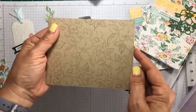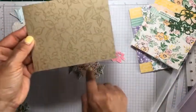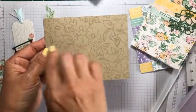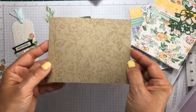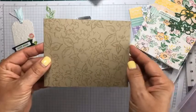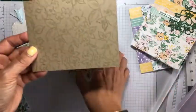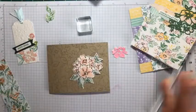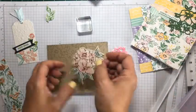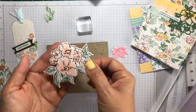Another thing I like about having these line art images is it makes a really quick background. For this one, I went ahead and stamped that same image, but with Versamark all over this. So it becomes your own designer series paper. And I like the tone on tone because it kind of looks like a brocade, jacquard kind of a look. So for this particular one, I'll just go ahead and put it on here.